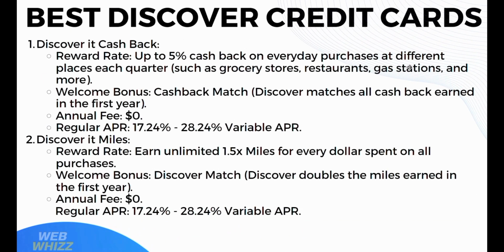Now moving on to the best Discover credit cards. The first one is Discover it Cashback, which offers a reward rate of up to 5% cashback on everyday purchases at different places each quarter, such as grocery stores, restaurants, gas stations, and many more. It also offers a welcome bonus, cashback match: Discover matches all cashback earned in the first year. It has no annual fee, and the regular APR is 17.24% to 28.24%, which is a variable APR.